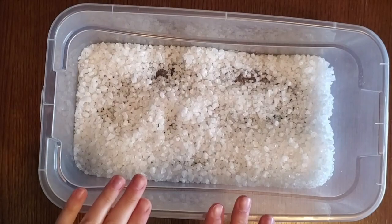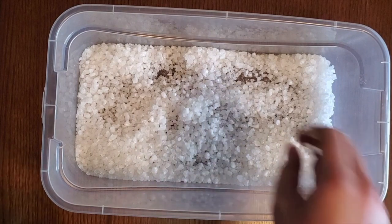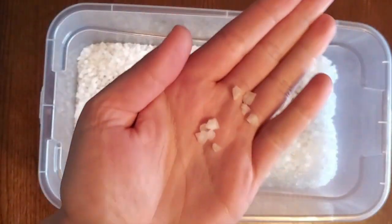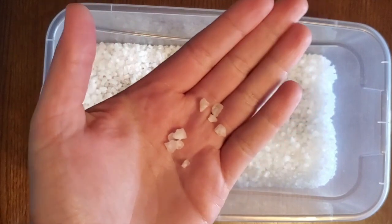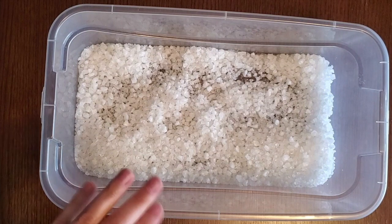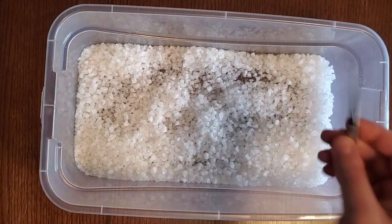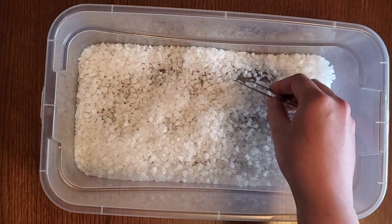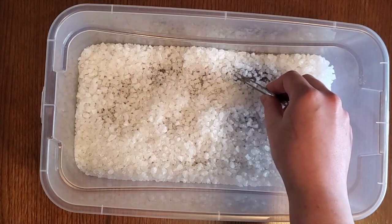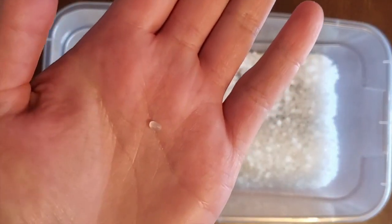All right, let's imagine that this is an ocean, or even maybe just a lake or a stream. And all of these pieces of salt are the animals and the plants inside of the stream. The air can act as the water. So there are microplastics actually hidden within this body of water, but they're really small. So I have a little pair of tweezers here, and I'm going to see if I can grab one of these. Oh, there. I got one.